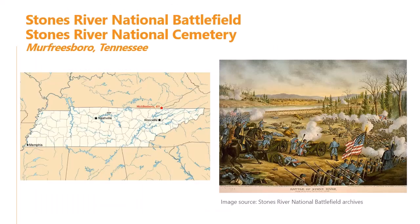Our next example is Stones River National Battlefield and Stones River National Cemetery in Murfreesboro, Tennessee. And the battlefield site protects the resources important to the Civil War Battle of Stones River on December 31st, 1862 through January 2nd, 1863, a key effort in the struggle for Middle Tennessee.